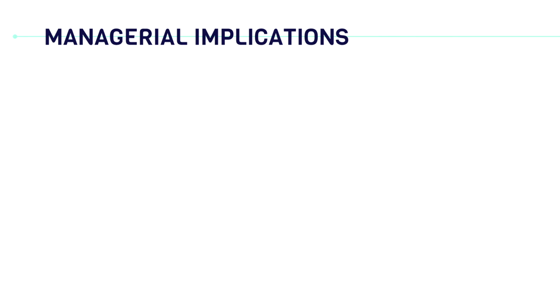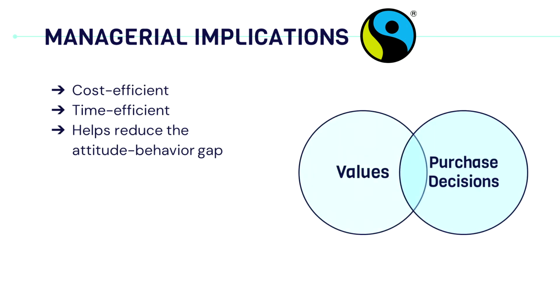So, what are the managerial implications of our findings? Well, Fairtrade International determines the price differences for raw materials globally. If companies communicate the price difference by using partition pricing to highlight the fair trade price component, purchases can increase significantly. This is a simple method for pointing out the often overlooked benefits of a product. It is a very cost and time efficient marketing mix measure that can help reduce the attitude-behavior gap.